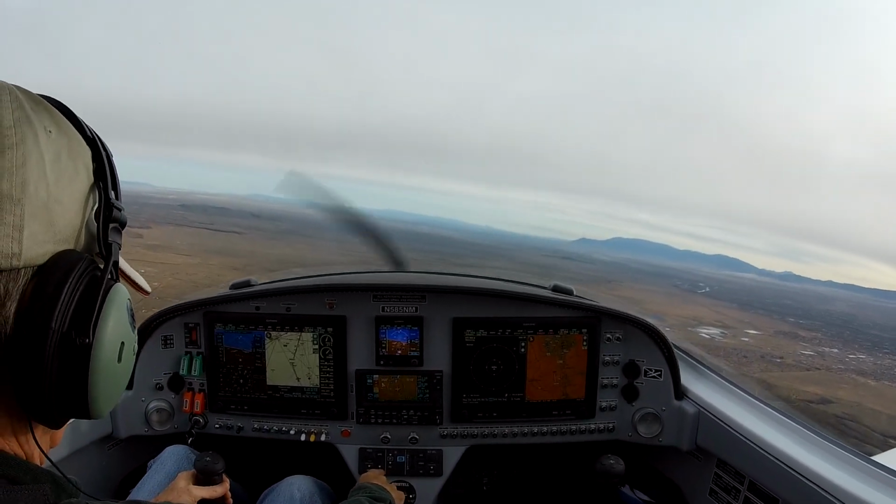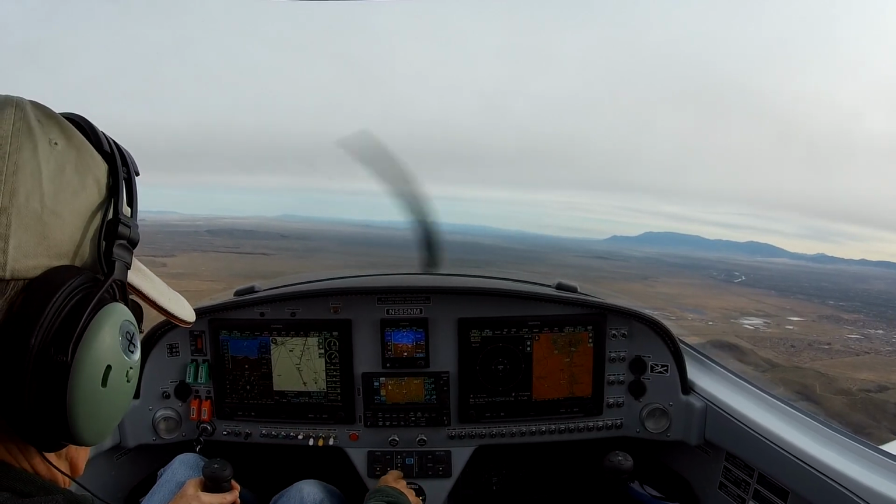Alright, we're turning towards BIPQ. Localizer switched over already, good.